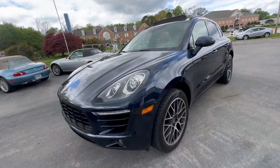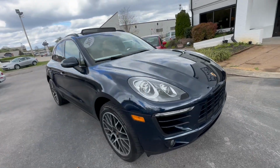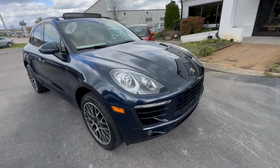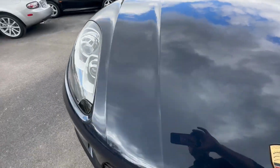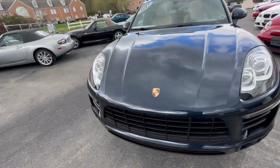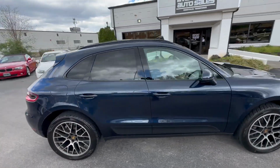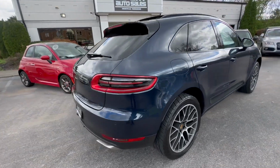This is the right color for one of these cars. Kind of gives it that classic Porsche heritage. Matches the gold emblem on the hood there. Xenon headlights, they're crystal clear. You don't see that very often. Previously certified pre-owned. And this one is the whole shebang, as they say.